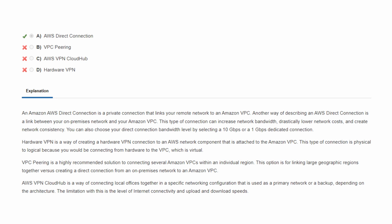So an Amazon AWS Direct Connection is a private connection that links your remote network to an Amazon VPC. Another way of describing an AWS Direct Connection is a link between your on-premises network and your Amazon VPC. This type of connection can increase network bandwidth, drastically lower network costs, and create network consistency. You can also choose your direct connection level by selecting a 10 gigabit per second or a 1 gigabit per second dedicated connection.